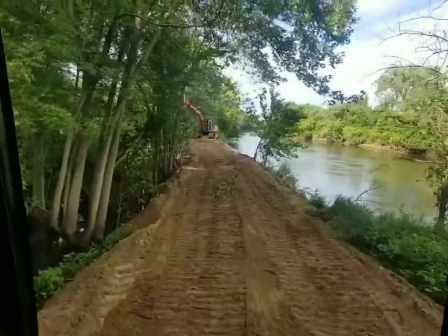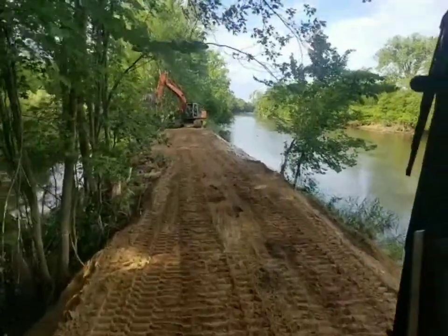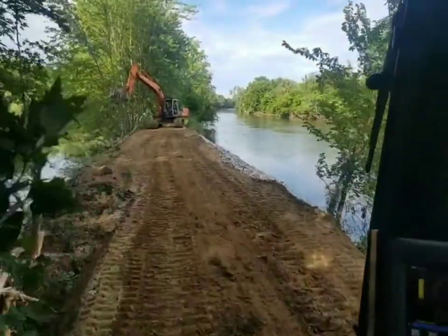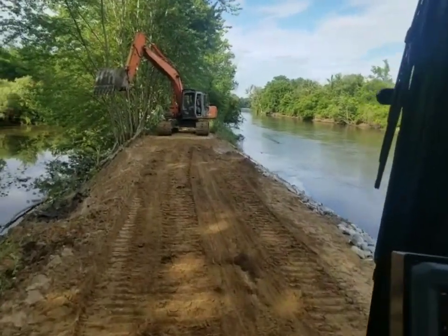So it's a beautiful Monday morning. We do have the break fixed. Now we're just hauling dirt in to build it all up. We got it all riprapped, and it is all completely fixed. Turned out really nice.